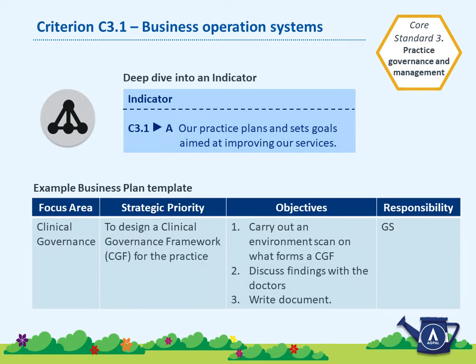Here's an example that I have in relation to a business plan template. Now, AGPAL resources have developed a document for you that should be on our website in our register of resources. So this is an example of a business plan template just for my practice. My focus area, and I have 4 focus areas, and this is focus area number 1, clinical governance. Focus area number 2 is human resource management. Focus area number 3 is financial, etc., etc. So I have 4 focus areas.